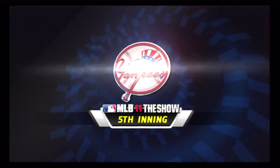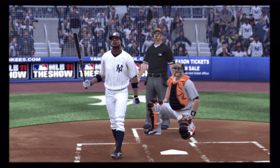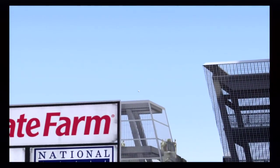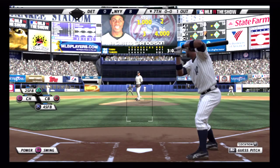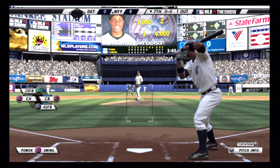Curtis Granderson will stand in again as he looks for home run number 3 in the ballgame as we flash you back here to his 2nd home run. This is back in the 5th inning as he has the long ball working in his first few at-bats. Some action now in the Tigers bullpen as they'll get a left-hander and a right-hander up to throw.